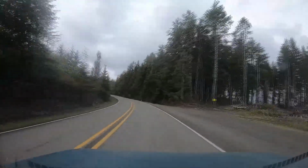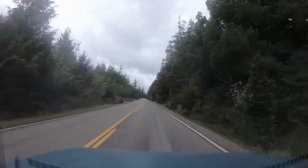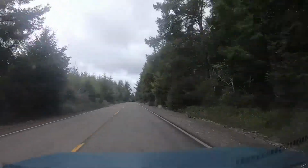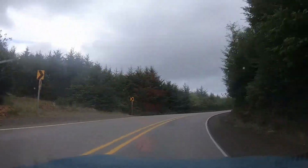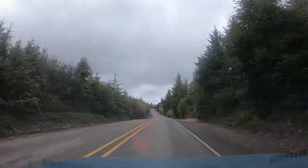And the stuff there on the right is not too far from harvest again. The stuff on the left is, well, I don't know, 10 years from harvest. And more windy road.